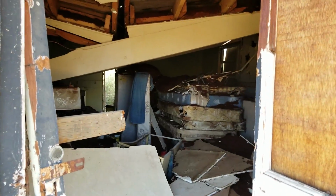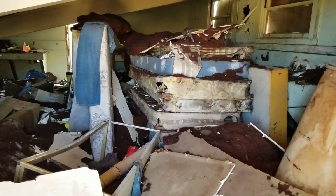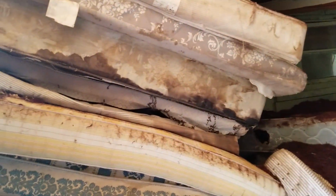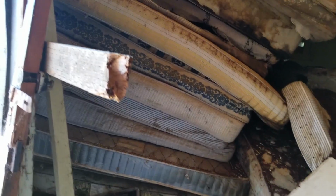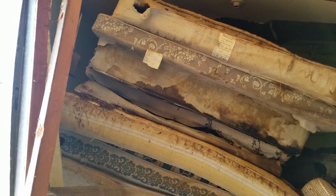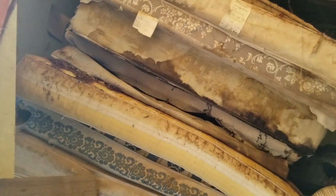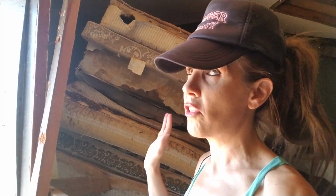Okay, well, looks to me like this building, building number 4, is where they hoarded all the mattresses. Look how many mattresses are stacked up in here. Reminds me of The Princess and the Pea, that fairy tale where they had to stack up like 11 billion mattresses because she was so sensitive, and there was a pea at the very bottom of it all and she could still feel it. And I guess that's how they knew she was a princess.